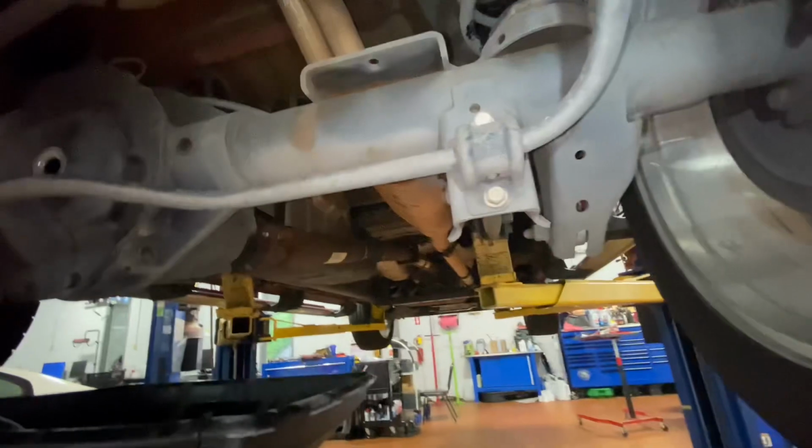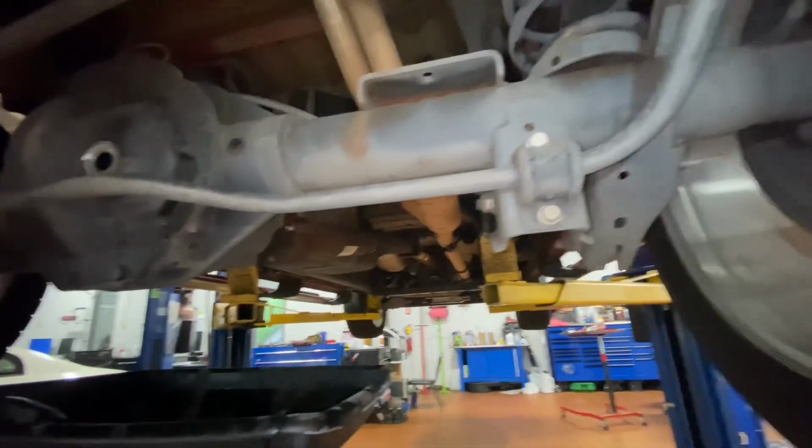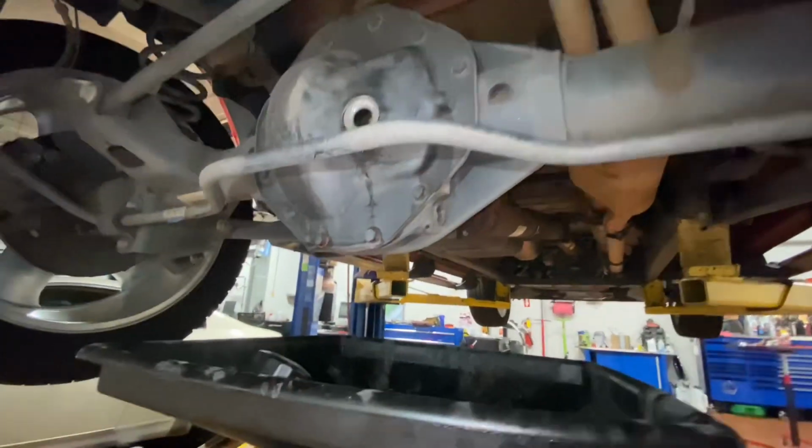For you guys who don't know, this particular rear end is, I believe, a ZF. It's made by ZF. I don't see a stamp on it, but a lot of these trucks have the ZF rear end in them. And this also has the ZF 8HP transmission.